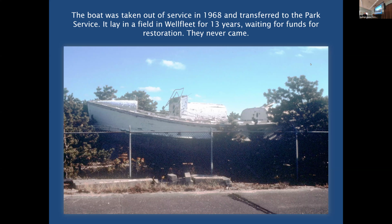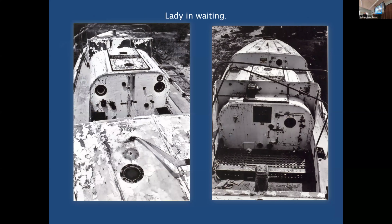Well, yes, but not to you. It has to go to a group, not an individual. So they called the Chatham Historical Society. Joe Nickerson at the time was president. He said, we don't want no damn boat. So it wound up in the Orleans Historical Society's hands. And this is what it looked like.